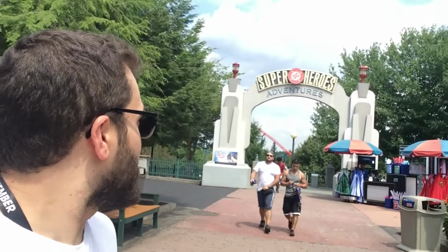So just come off first ride of the day, Superman. Made some friends, got some photos, which is pretty cool. Yeah, really having a Six Flags day today, so that's good. It's the old DC Universe down there.